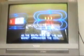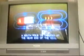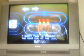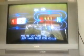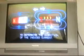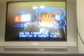As the south pole of the bar magnet approaches the coil, a south pole is induced at the near end of the coil, a pole opposing the forward motion of the bar magnet. The beauty of Lenz's discovery, now known as Lenz's law, is that we can identify both poles of the induced field. And we can use the left-hand rule for coils to determine the direction of the induced current. Remember that the thumb points toward the North Pole and the fingers curl in the direction of current flow.